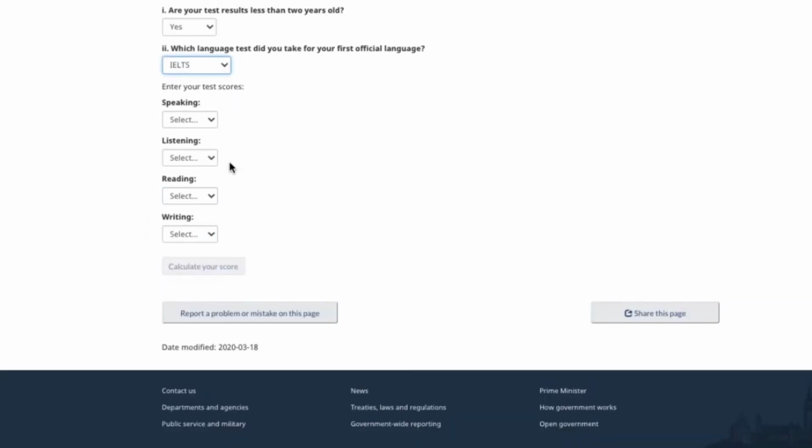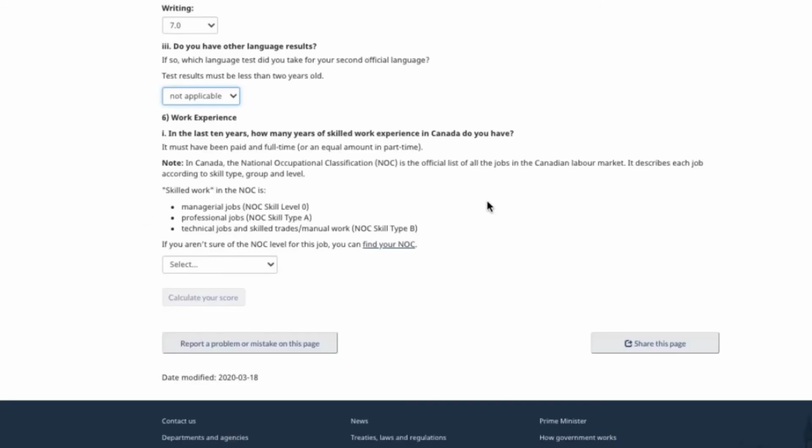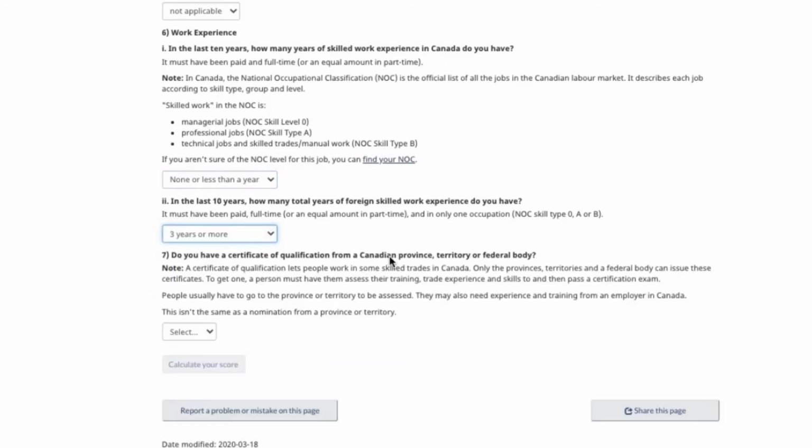What did you score on the IELTS? Well, on listening I scored an 8 and a 7 on the other 3 abilities. Do you have other language results? I don't speak French, so I don't have another language result. In the last 10 years, how many years of skilled work experience in Canada do you have? I have no work experience in Canada. In the last 10 years, how many total years of foreign work experience do you have? I have more than 3 years.